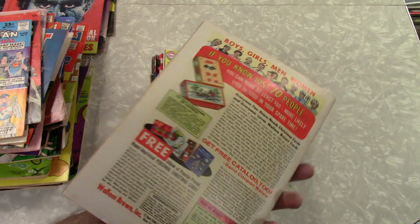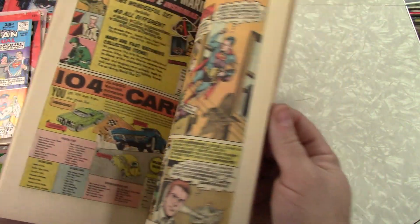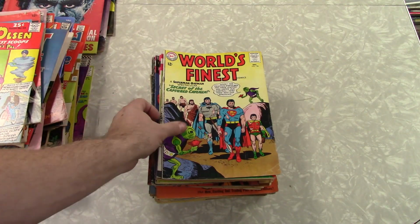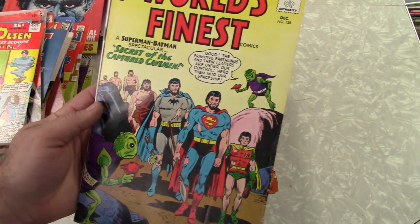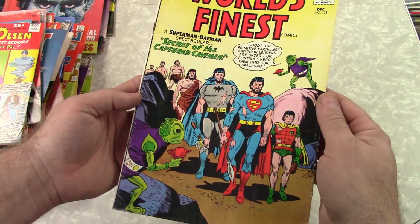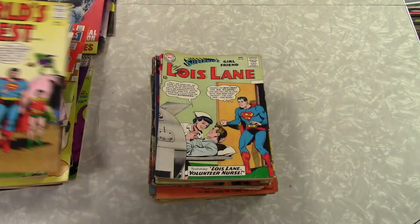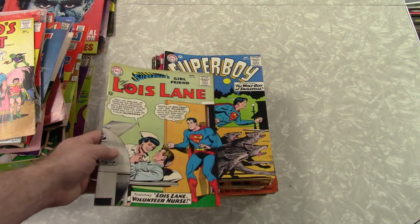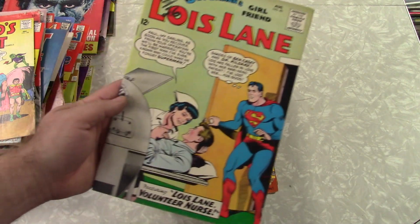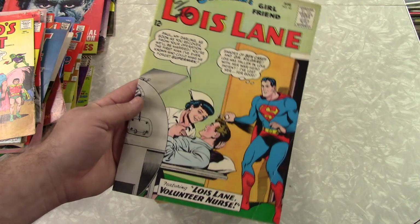Just very clean copies, beautiful pages. These are a little off-white. They're not quite as bright as the others, but still ahead of average. Creasing, fanfold crease, but otherwise, gosh, very clean, presentable book. And even if you have off titles, like these are pretty much all off titles, you need to have condition in your favor, because beat up off titles are a dime a dozen.